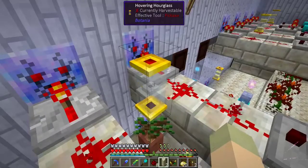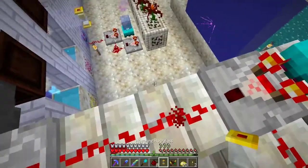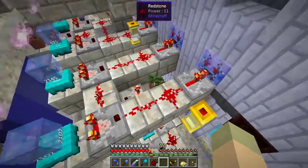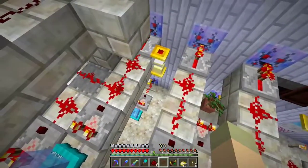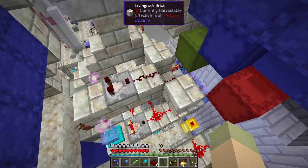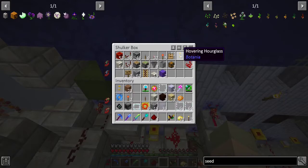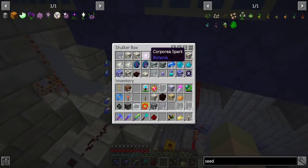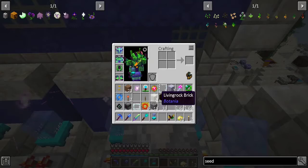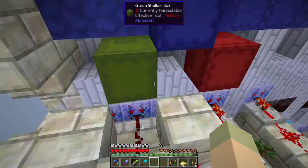This one is obviously blinking a lot now, so if we move you to this side. Alright, well, so we have that squished in there, and now we need to do the same up here. We need an hourglass, and we need a crystal cube. And we need to put the flowers in there.